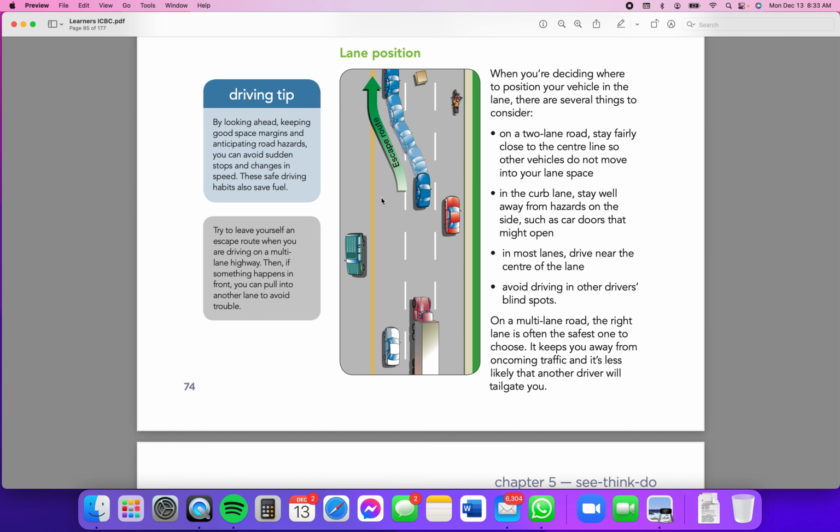On a multi-lane road, the right lane is often the safest one to choose. It keeps you away from the oncoming traffic and it's less likely that another driver will tailgate you. Like I said, if you're going to go slow, go in the right lane. As a new driver, that might be your pace, low and slow, totally fine. Just don't go in the left lane, because then you're going to cause some issues and you're also probably going to get honked at.